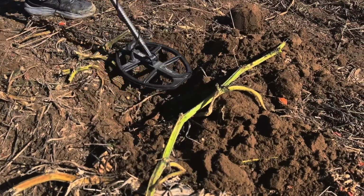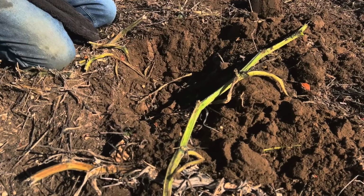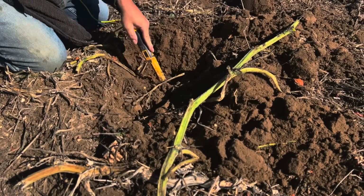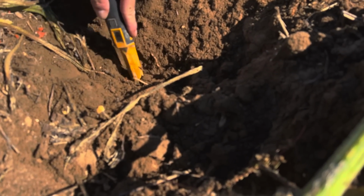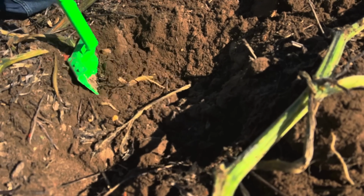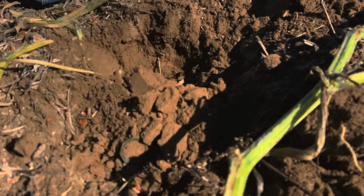Cool relic. Oh, still down there. Ooh. That's a good sign, even though this field's been. It still sounds small too, Rich. Yeah. I gotta put these on. Doesn't that sound small? It does. Right there. Yeah. With your tombac, if this is a coin, we'd be in good shape.